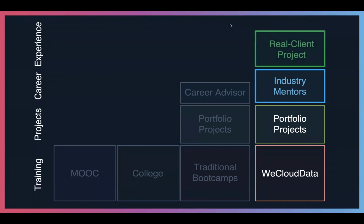WeCloudData also has the option for students to work on real client projects. The real life project can help students fill the experience gap. If you previously didn't work in machine learning or data science, and if you want to become a machine learning engineer, I think adding a few months of real client project experience is going to help you make your resume look a lot stronger, and you will be more experienced from a hiring perspective.